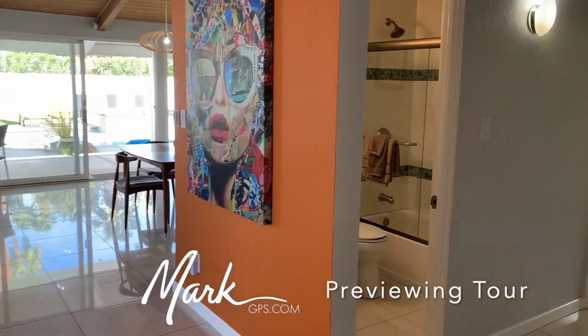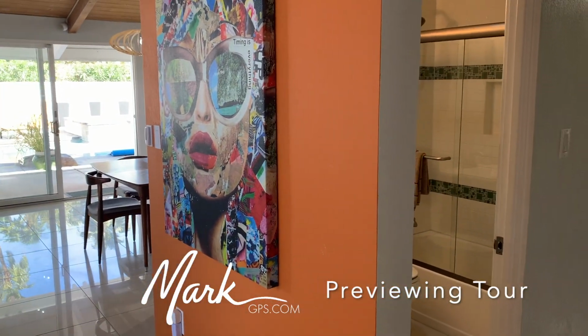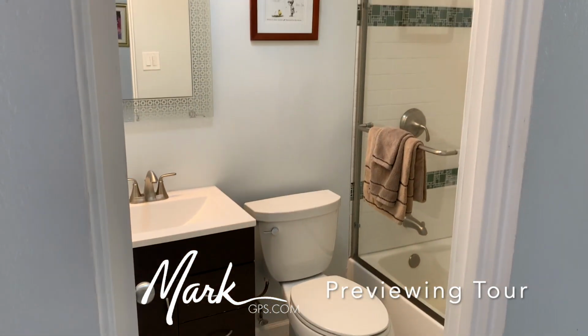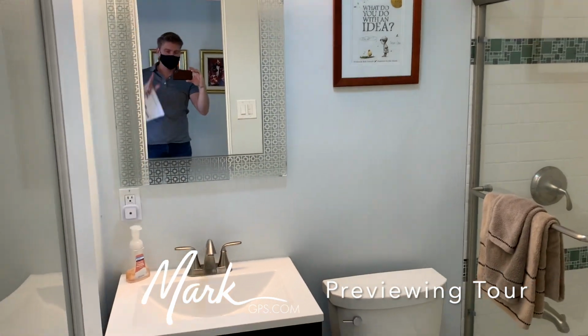All right, so as I come out here into the hallway, trying to think, it seems to me we usually have a closet here when we come in, but we don't, which is cool. We have the hall bath. This is the one that's gonna be shared for the 2 bedrooms. The first one we've seen, we're gonna see the second one.